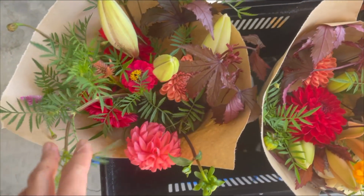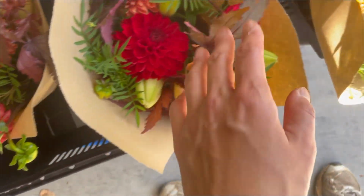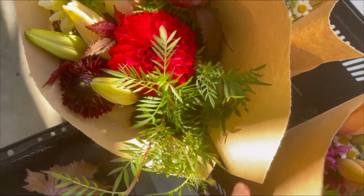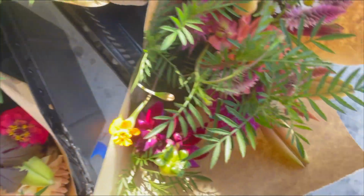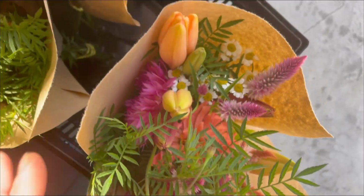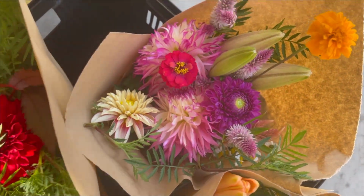And here are the bouquets. The marigold fillers came really in handy. I really like how they bulked everything up. So lots of fall colors over here, with the exception of these 2 bouquets that kind of have a little bit more of a summer splash to them.